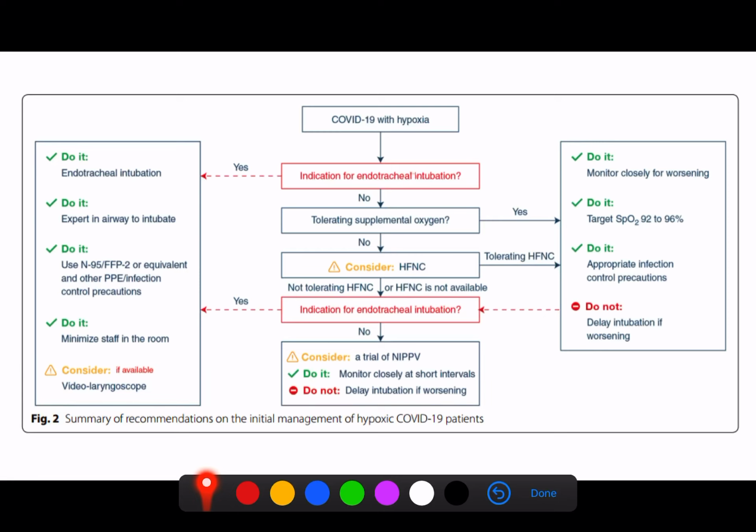If they don't need endotracheal intubation immediately and they're tolerating supplemental oxygen, then essentially what we're trying to do is just to monitor these patients, and the key thing here is to monitor them closely and not to delay intubation if the patient is deteriorating. If they don't seem to be tolerating the supplemental oxygen, i.e.